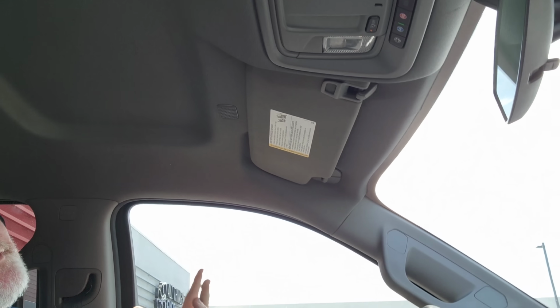Yes, I'm in the truck again. It is still running. It is still driving. It has been great for the last 30-something hours.